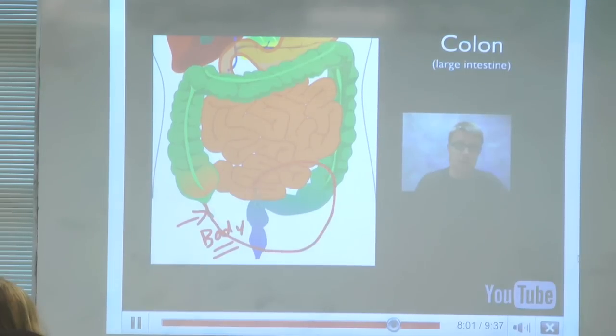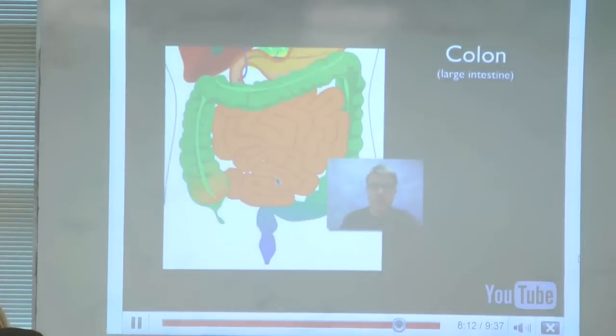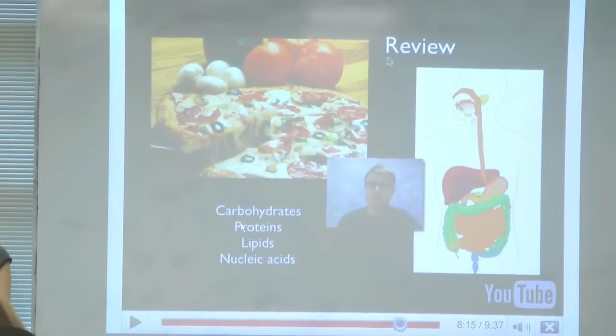appendix or their cecum is this really large kind of a thing that looks like this. And so basically what happens is leaves will get pushed down in here, and bacteria are going to help them break that down. But since we don't eat a lot of that, it's not required. And so let's see how well you did. All right, so we're going to do our own review.